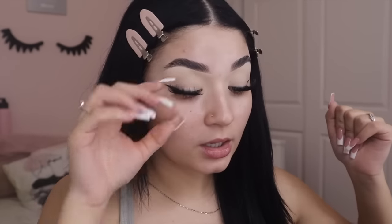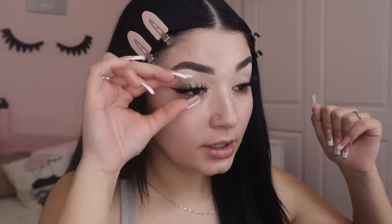Okay, so I already started with my eyes done. I used the e.l.f. Brow Freeze for my eyebrows, the Too Faced concealer to conceal them, then the Positions Formula eyeliner, and these lashes are from Amazon. I will make sure to link them down below for you guys. I don't know how close is too close, you know what I mean?